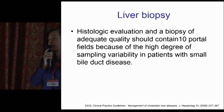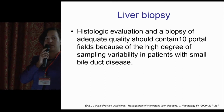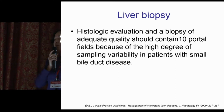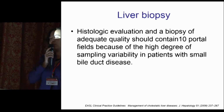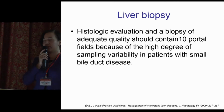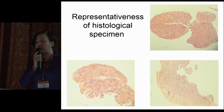So yesterday you heard it, and today you're going to hear about morphological methods. What is a reliable and highly informative method? Histologic evaluation should be done if in biopsy we see at least 10 portal fields. Only in that case can we talk about appropriate histologic evaluation, because on one slide we can see different stages of the process, and we could even see nothing if we do not see enough histologic material.